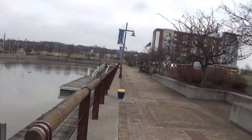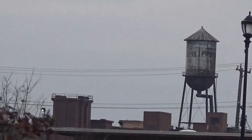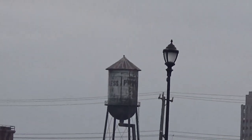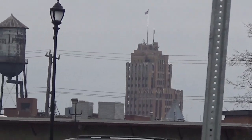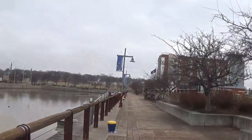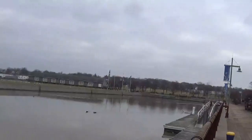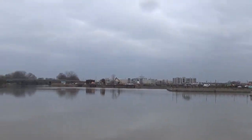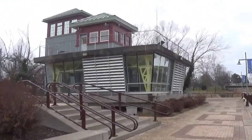Oh. Look behind us, and there's another familiar mark. The water tower. And our Mohawk building. That's where we are now. So this is Syracuse Inner Harbor. Again, everything's roped off, so you really can't get down there. Curious what they're working on, though. I'm curious what this building is too.